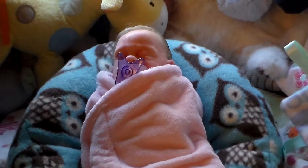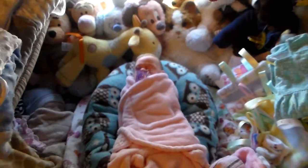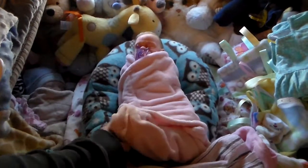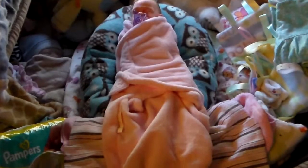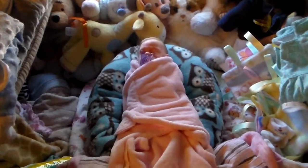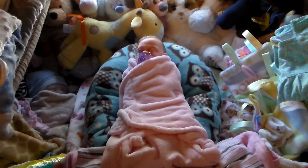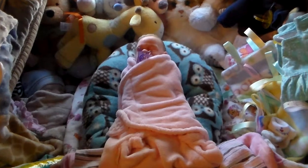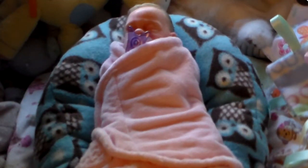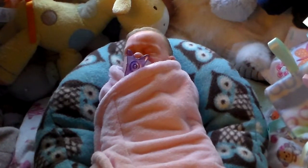So what I did was I used one of these. It's really long for her. But what I did was I just tucked it underneath her and wrapped her in it. So she's gonna come out of it now. But before I took her out, she just looked so cute and peaceful, so I just wanted to show you what she looked like.